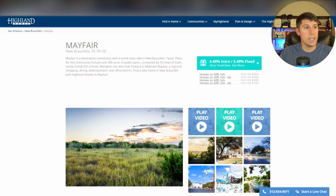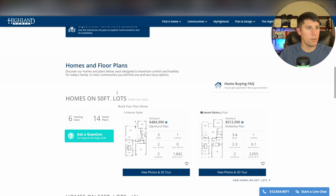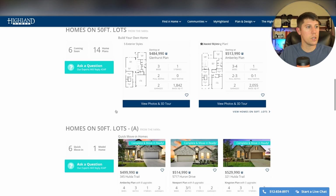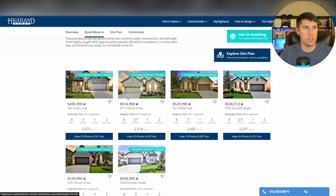All right, so Highland Homes. I wanted to look at these because they are one of my favorite builders, but they've got some good ones. Let's look and see if they have some quick move-ins, just to give you an idea of what these homes look like. And they do.